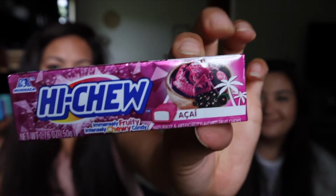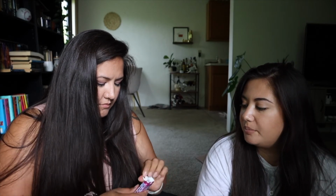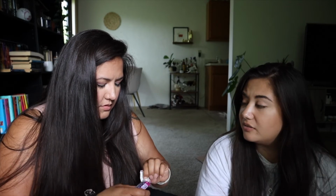All right. Next on our list is a Hi-Chew. And this is an acai flavor. I love Hi-Chews. Specifically the apple. Oh, really? Sour apple. Really? No, I like the pineapple one. I don't think I've had the pineapple one. Hi-Chew makes so many different flavors. Yeah. I've never heard of the acai.